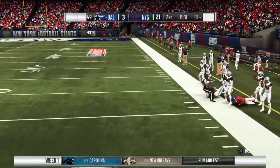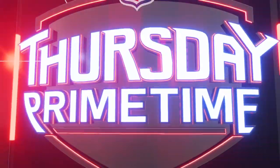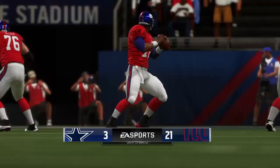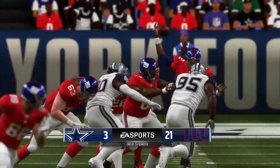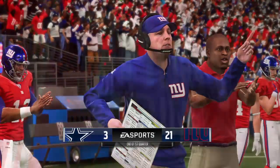And he's caught on the sideline, but he's not going to have a first down. They say he was out of bounds. So a big call there. That brings up fourth. So that'll do it for the first quarter as we kick off another season. 21-3, our score. A little lopsided early. Back to MetLife Stadium in just a moment.